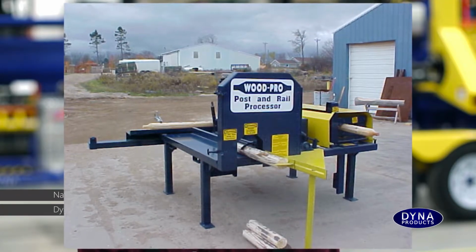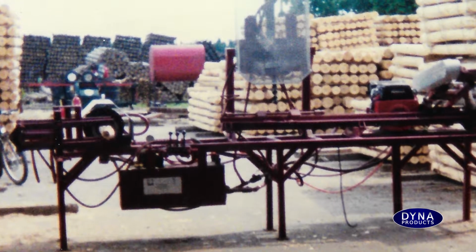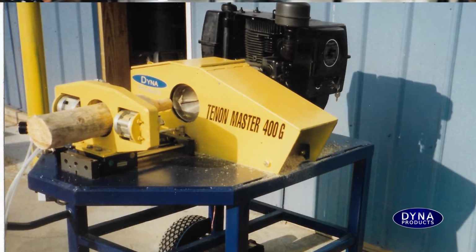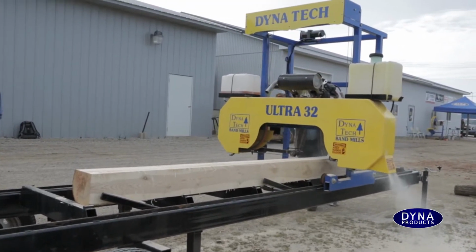Hi, I'm Nathan Miller, CEO of DYNA Products. My brother Norman and I started the business in 1998. At that time, we were manufacturing products for the fence, log home, log furniture, and sawmill industry. As time went on, our product line solidified, and eventually we added band mill equipment into our lineup.